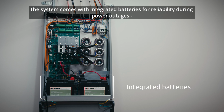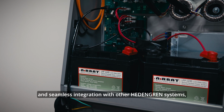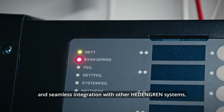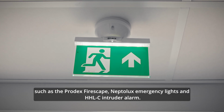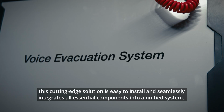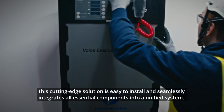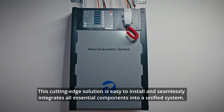The system comes with integrated batteries for reliability during power outages and seamless integration with other Hedengren systems, such as the Prodex Firescape, Neptulux emergency lights, and HHLC intruder alarm. This cutting-edge solution is easy to install and seamlessly integrates all essential components into a unified system.